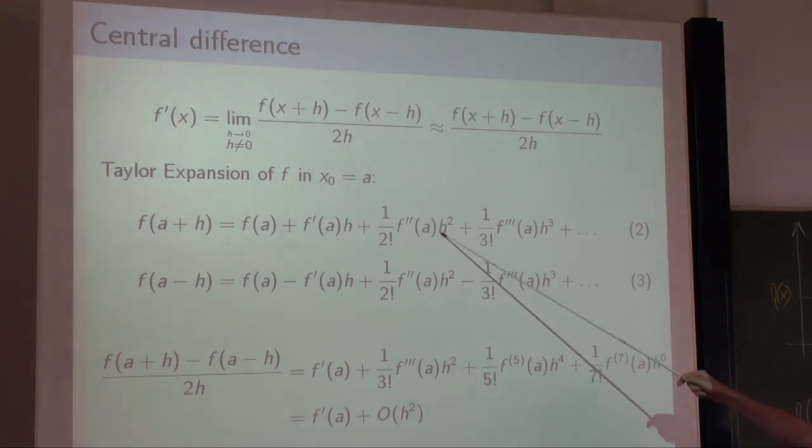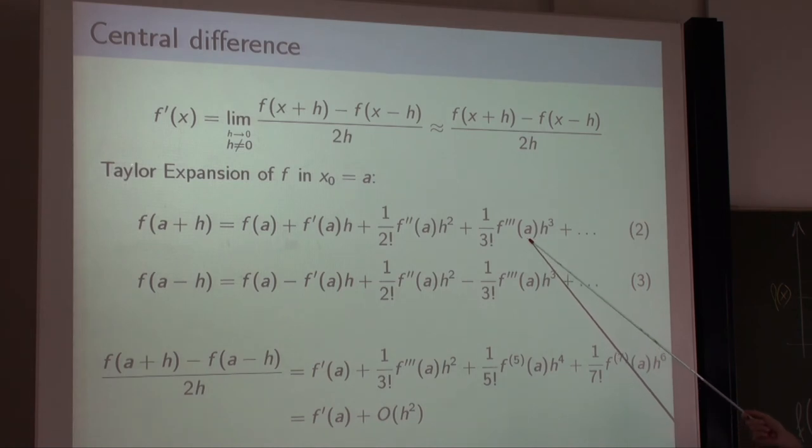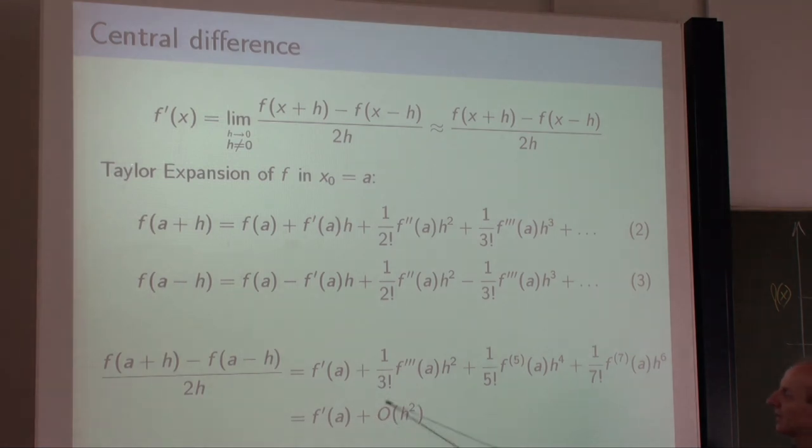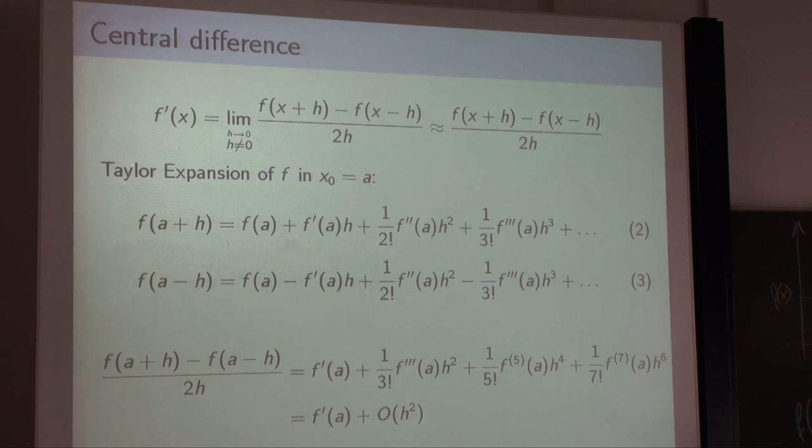And now what happens here? This cancels out, but this term we get twice, divided by 2h, and that's why we have h squared here. The fourth order term cancels out, from the fifth order term we get this, and so on. If we stop here, then we can say this is equal to the first derivative plus an error which decreases quadratically. So we see that the central difference is a much better approximation than the asymmetric difference.